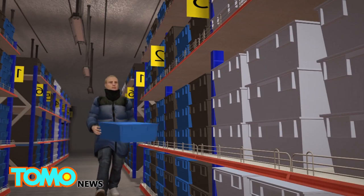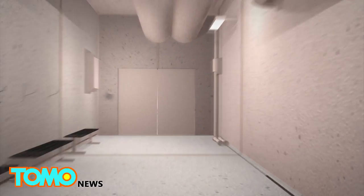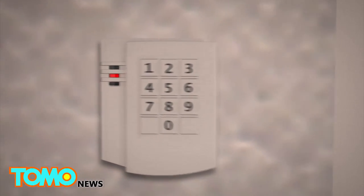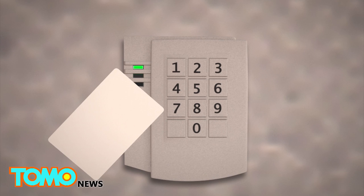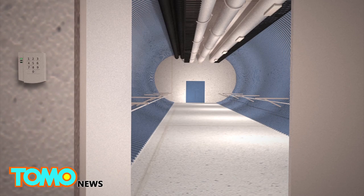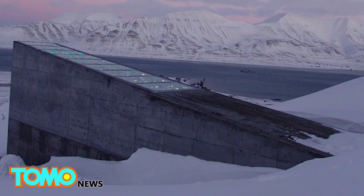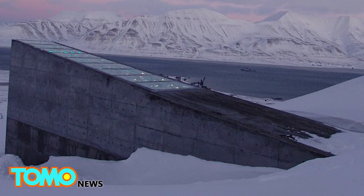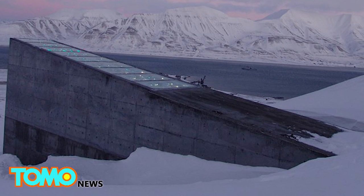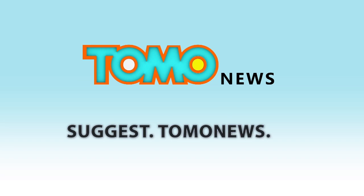Like a bank, deposited seeds can only be withdrawn by the depositor. Security at the vault is state-of-the-art and fully automated. There are no full-time staff and no single person with all the keys necessary for entrance. The vault is, in essence, a fail-safe backup system for the world's seed banks, a last resort for the preservation of plant genealogy.